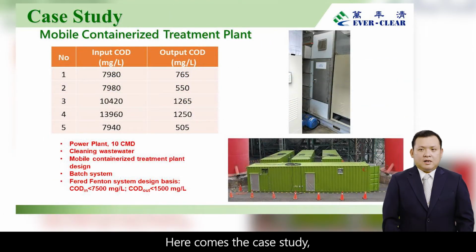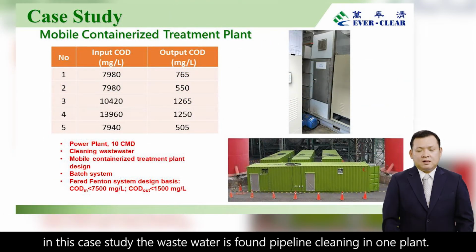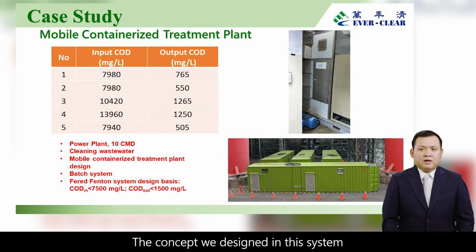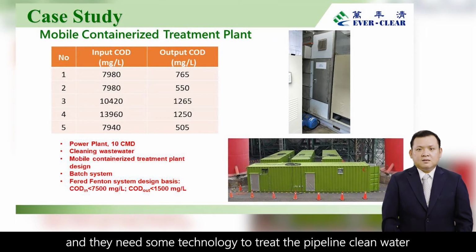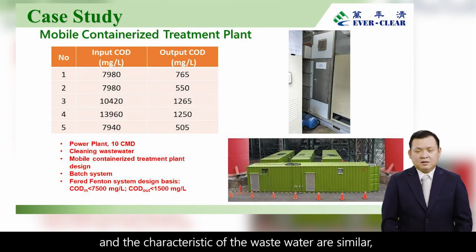Here comes the case study. In this case study, the wastewater is from pipeline cleaning in one power plant. The concept of how we designed this system is that our end user has several power plants and they need some technology to treat the pipe cleaning wastewater, and the characteristics of the wastewater are almost similar.